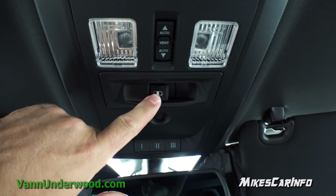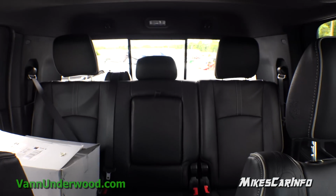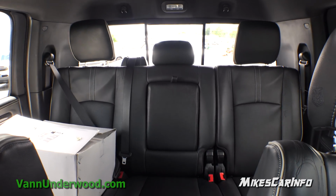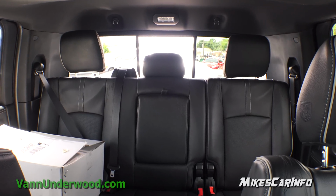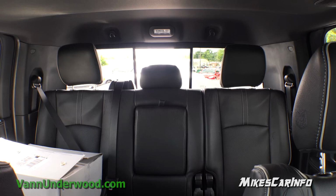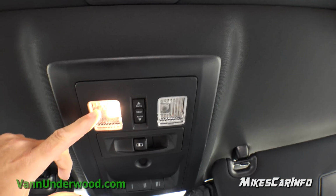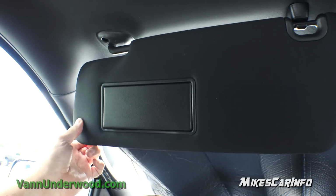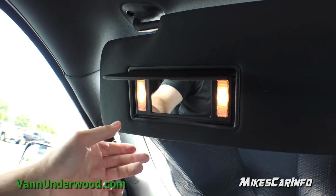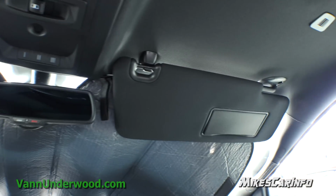This is for your power sliding glass. So let's look at that real fast. So check it out. So you can slide it open, get some airflow. Nice and quiet and smooth. You have some tap lights. This is for your sunroof, which we'll get to in a minute. There's your visor, has mirrors and lights. Same thing on the passenger side.